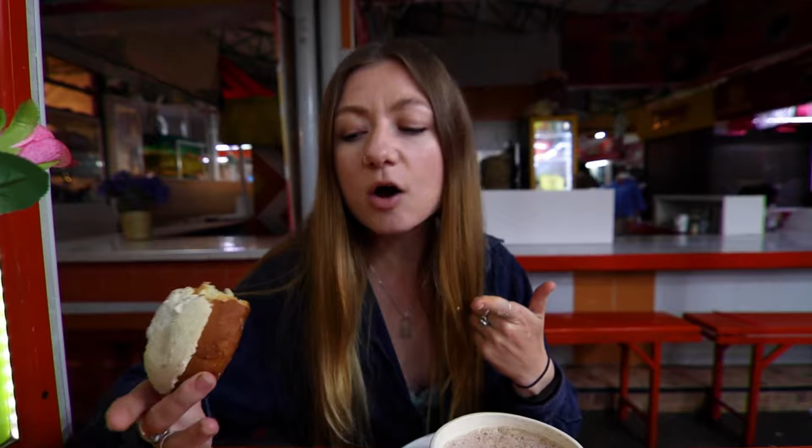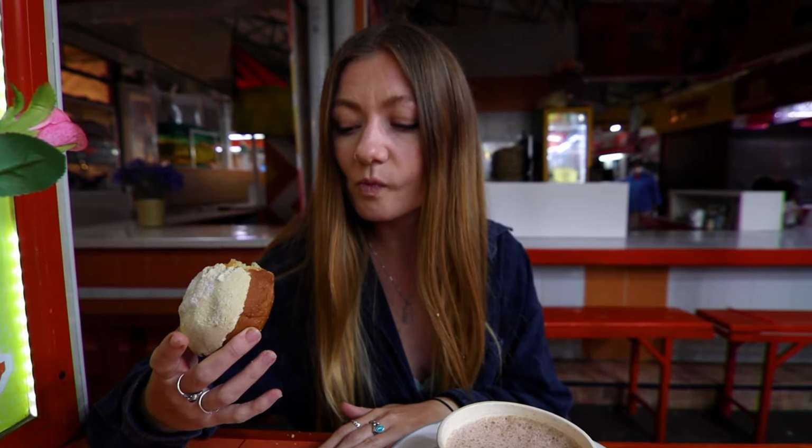So as far as I can tell, this is like a semi-sweet bread. There's definitely sugar in it, but it's not as sweet as cake. It's quite light. And dipping it in the chocolate makes it a lot more sweet and turns it into more like a dessert. Whereas at the moment it's kind of in between. I'm not 100% sure how I feel about it by itself, but with the chocolate, it's an amazing combination.